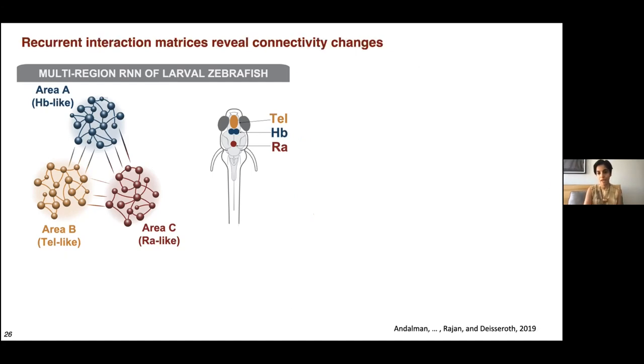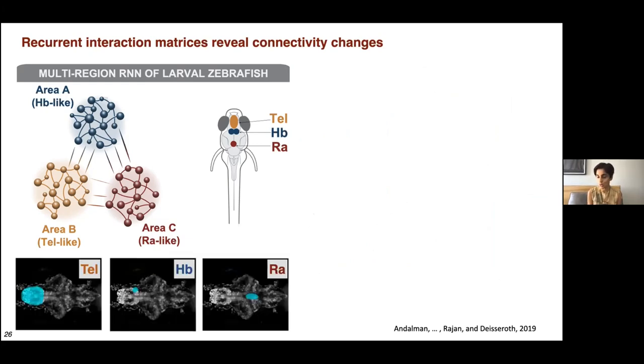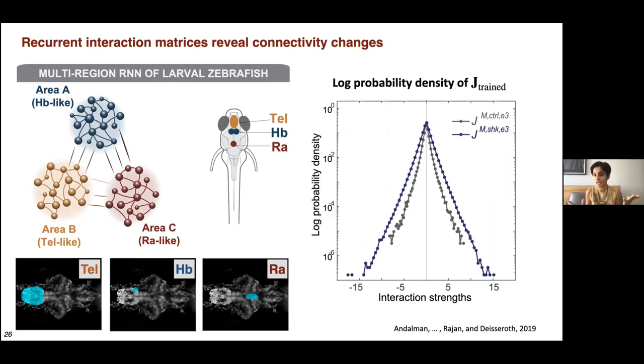So one of the things I promised you we were able to do in these networks, once you fit them to activity, is to look under the hood and look at these directed interactions. And that's what I'm about to show you here. So this gives you an entire connectivity matrix, right? The simplest thing I can do with a connectivity matrix is to plot a histogram. So what I'm showing you here is a log probability density of this entire three-region network's matrix of directed interactions as a function of the interaction weight. And I'm taking a log scale of the y-axis because the ranges were kind of enormous.